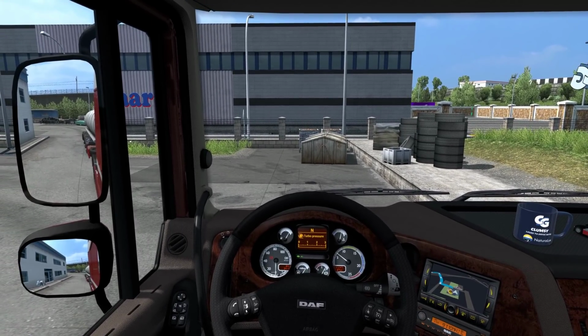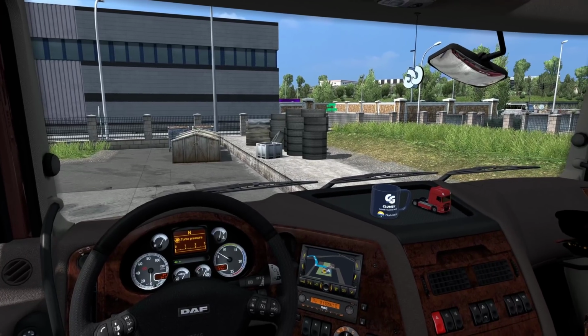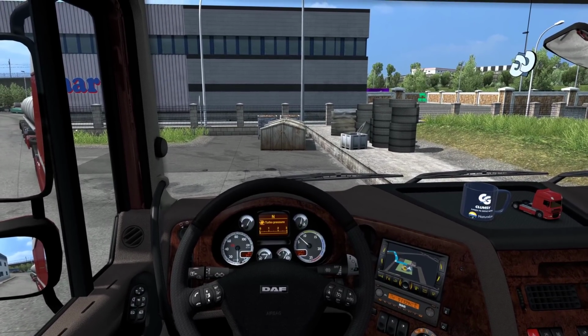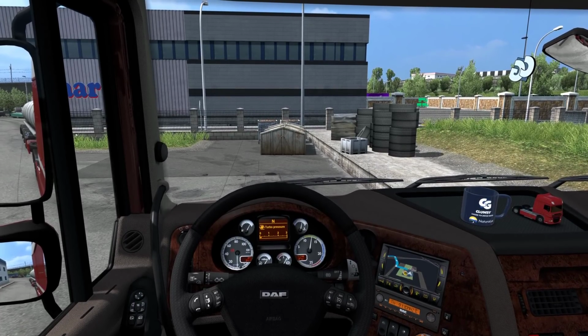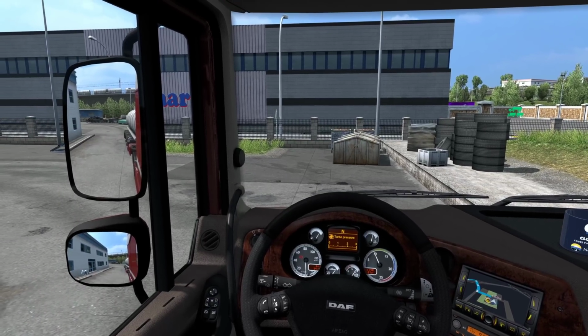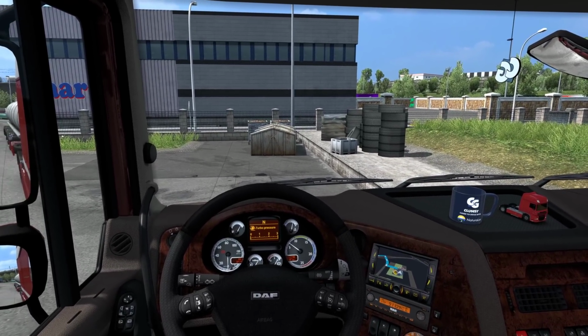Oh, there's still that echoey sound after the blinker turns off. So maybe that's not it. I think I like this much better though. We'll drive with this in the stream, alright?